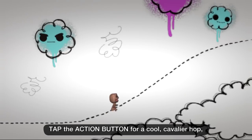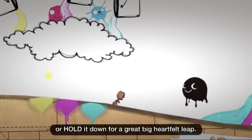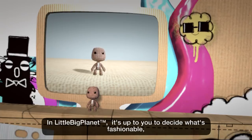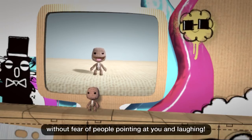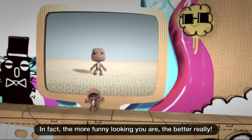Tap the action button for a cool cavalier hop, or hold it down for a great big heartfelt. In Little Big Planet, it's up to you to decide what's fashionable without fear of people pointing at you and laughing. In fact, the more funny-looking you are, the better, really.